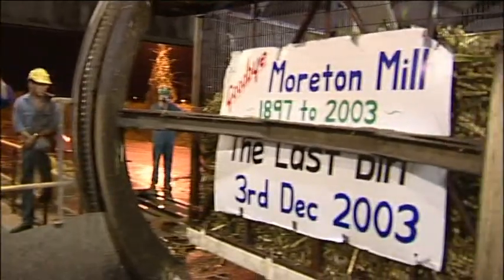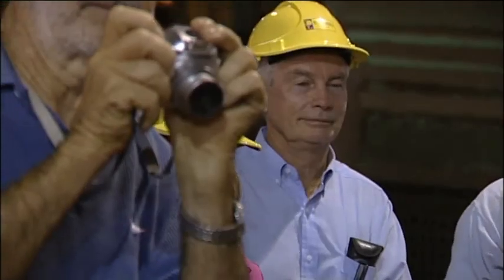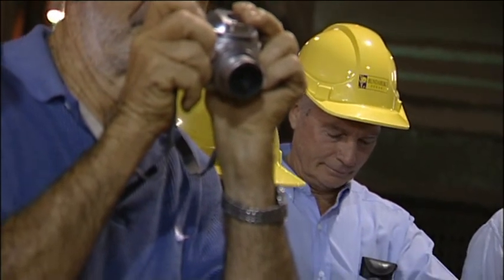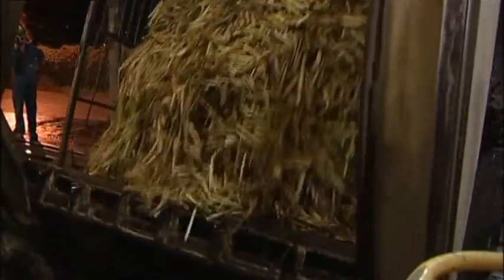The last bin of sugarcane at Moreton Mill is in place, but there's a reluctance to tip it. The few people here know they're witnessing an important milestone in their lives. The last page turns in the fascinating story of Moreton Mill and the sugar industry on the Sunshine Coast.